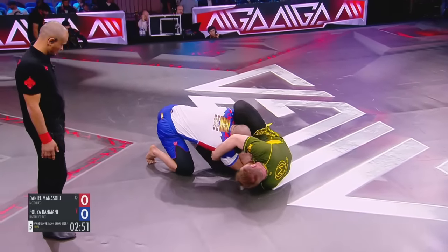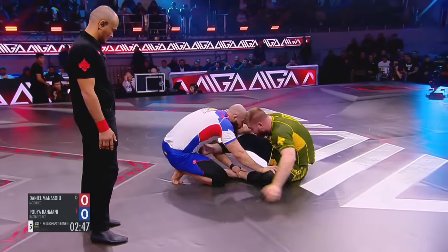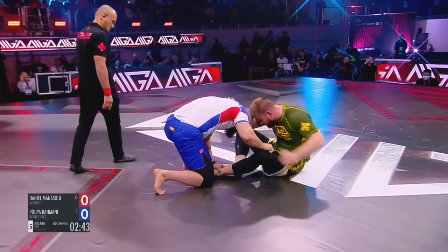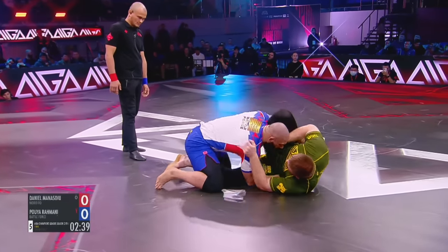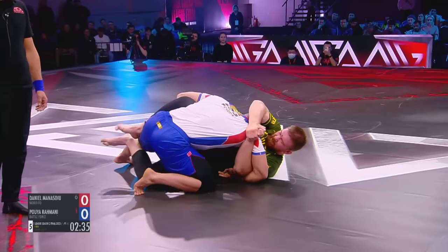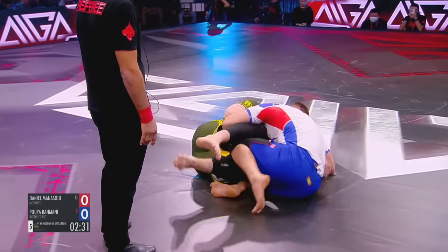So I think maybe the half guard, just drawing him in towards a half guard and then using that to establish a clinch and then maybe put the butterfly hook back in. Yeah, you can't pass the guard. But that kick from Rahmani got him a negative, got him a penalty. Don't give up.